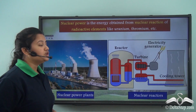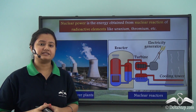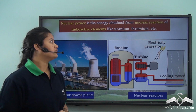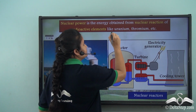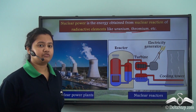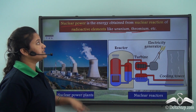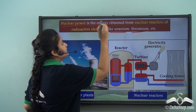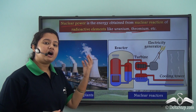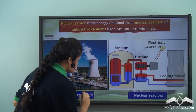of energy. So although nuclear weapons are quite destructive, scientists soon realized that the high amount of energy stored in the atoms of some radioactive elements like uranium and thorium can be harnessed to produce an alternative source of energy, that is nuclear energy or nuclear power. So nuclear energy is the energy obtained from the nuclear reaction of some radioactive elements. And in order to harness this nuclear energy, dedicated nuclear power plants were set up.